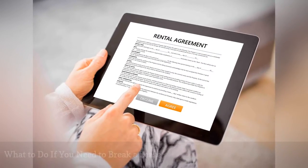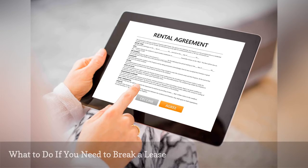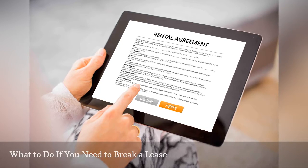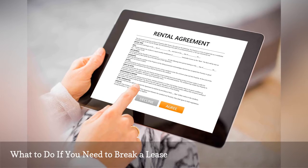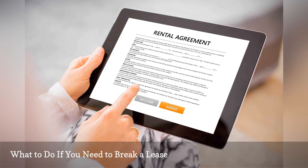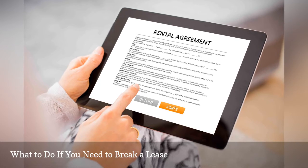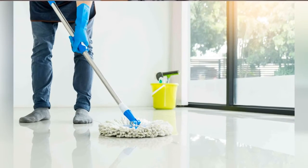If you're renting your current home and you need to move, make sure you know the details of your lease agreement and the penalties that may apply should you have to break the lease. Knowing what you're signing or have signed will help you avoid paying penalties. This guide also provides detailed information on how to break a lease if you have to and your options should you need to move before your lease is up.